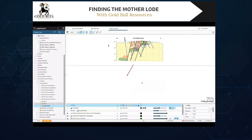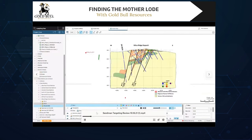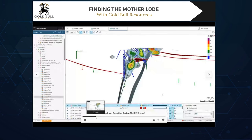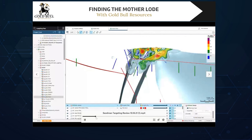We've modeled the geology, then we've overlaid the drill holes, then we've overlaid the structures, and we've also done additional geophysics to really work out where our gold-bearing structures are going and what they're doing. And I'll just skim through this presentation a little. Now we've got our gold polygons over. This is all in this 3D software called Leapfrog, which again has never been done at Sandman.